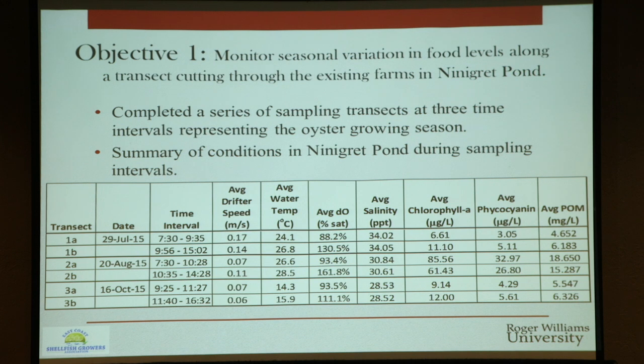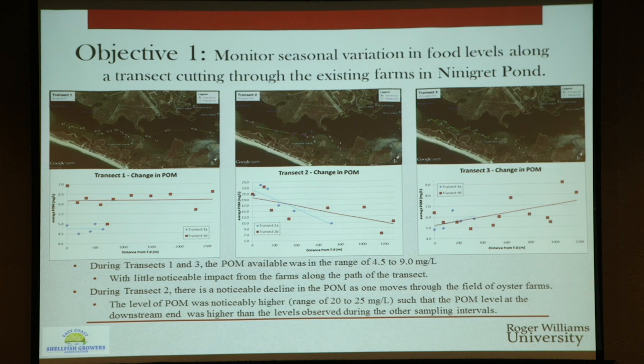I just wanted to prove that we did in fact generate some data. But we did it on 3 different occasions that corresponded to 3 key points in the seasonal growth cycle of the oyster. And as you can see, this is just looking at particulate organic matter, which is a proxy for the amount of food in the water.